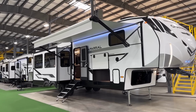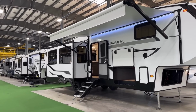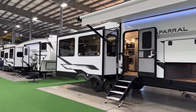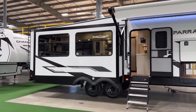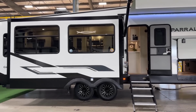Now you might notice you've got a good size awning over here, but only one awning. It's fairly sized. Again, they don't put a second awning on the slide face of Chaparral. That is reserved for Chaparral's big brother, Brookstone. Best way I can describe Brookstone, if you're not familiar, is that it's a Chaparral plus. It does everything Chaparral does, and then it does more.